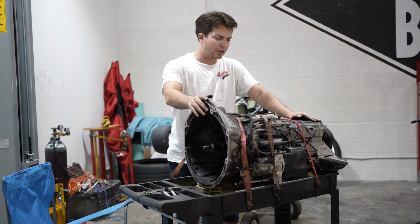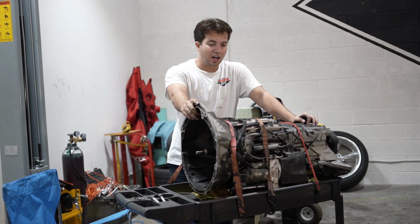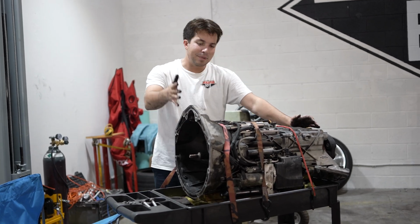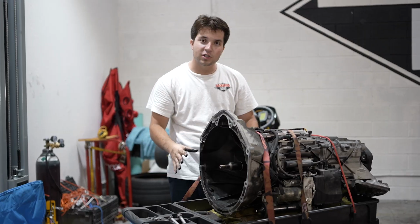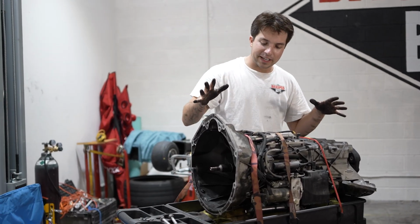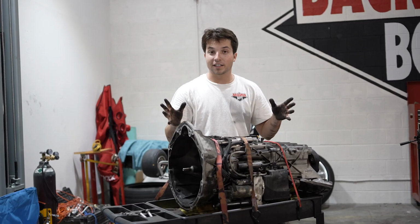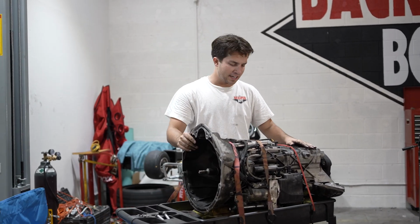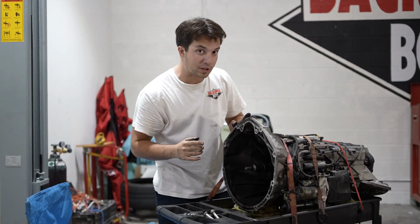Now, this is the SMG3 transmission, very similar to what they put in the Aventador and a lot of other hot exotic cars. It is basically an F1 transmission. It's a manual transmission with a million complicated wires and seals and fluids that electronically, automatically control it. But by doing this, it's able to, I guess, make the car faster. It also makes it much more complicated.